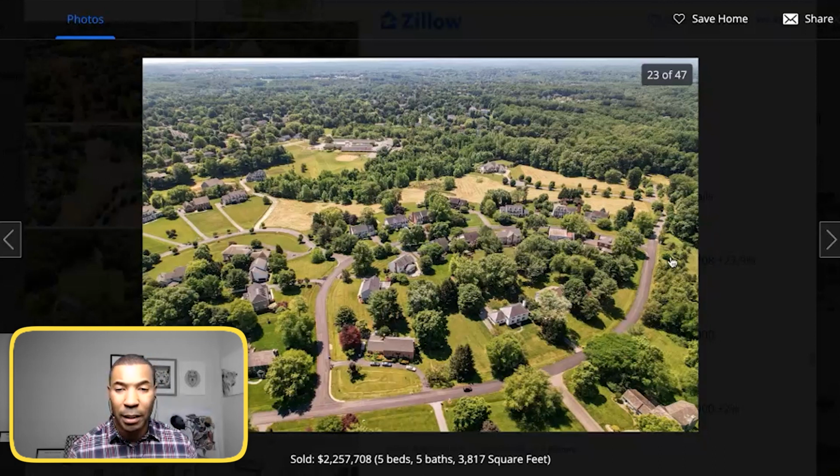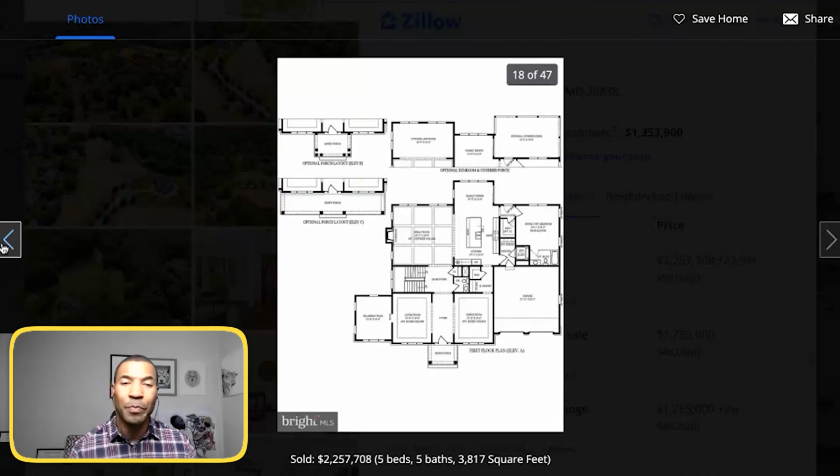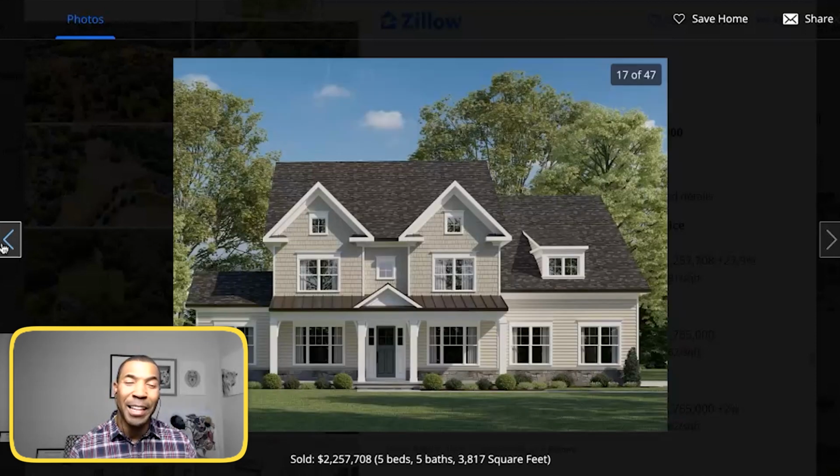So I love this shot, and there's a lot going on here. There are other homes in the community, sure, but it's not a ton of homes, and it's still really nice. So this is a map, because this was new construction, right? I forgot. So they had to build it.